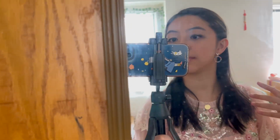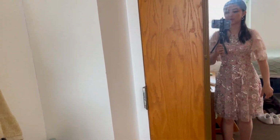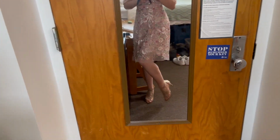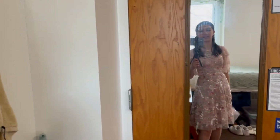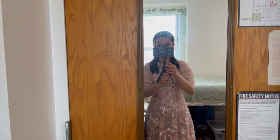So I just did a little something with my hair. Yeah, I'm just gonna leave it like this. It's pretty efficient and effective. This is the dress. Sorry, having a hard time filming. My shoes, I think the shoes are really cute. The dress, I wore this when I graduated high school, and it's just a very pretty, nice, like, performance dress.